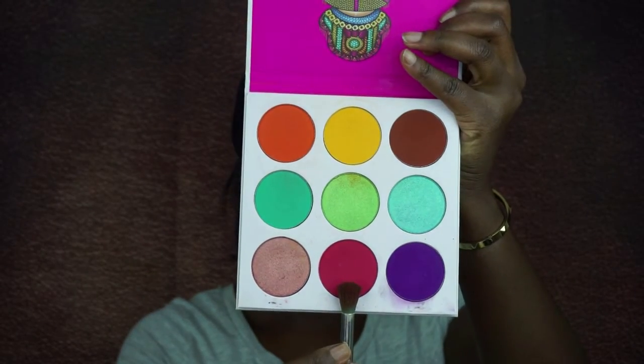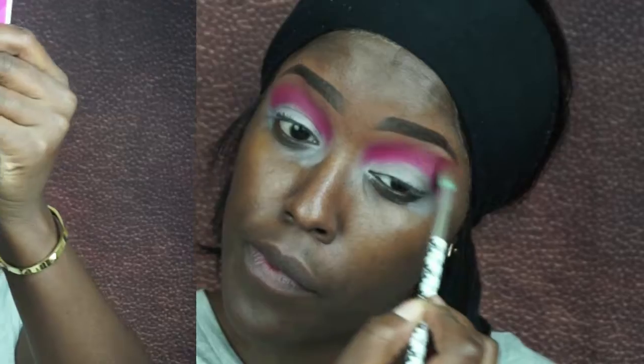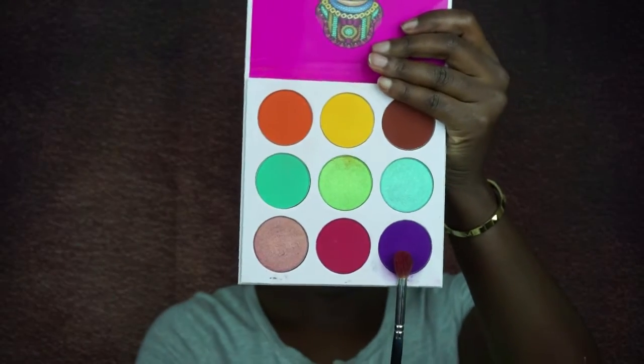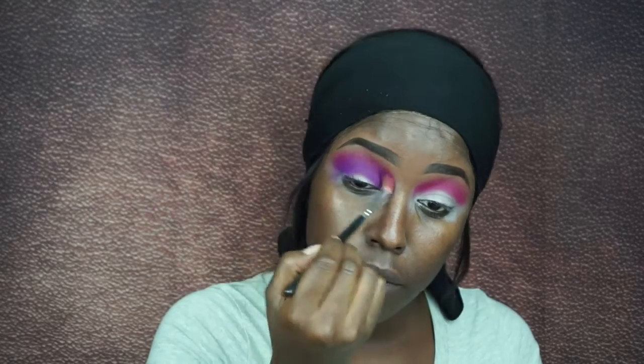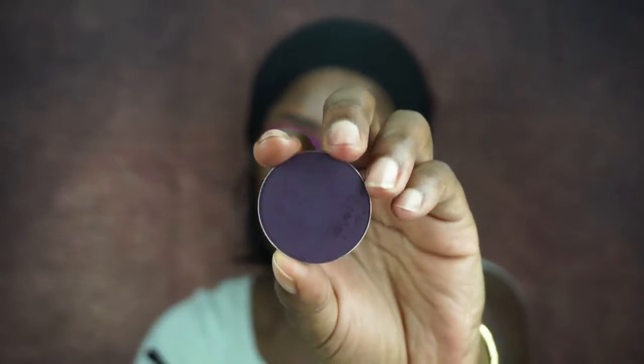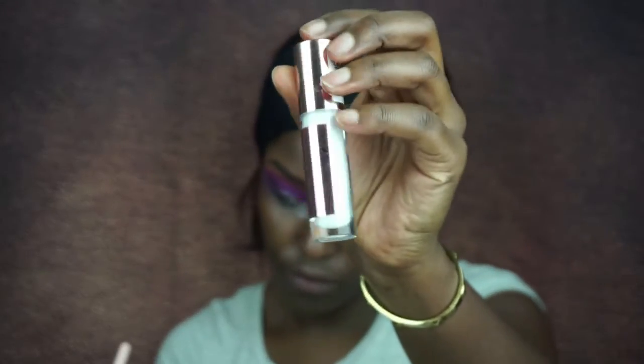I'm taking the Zulu palette, and the first color that I'm taking is this pink color, and I'm blending it above my crease, as you can see. Now I'm taking this purple color, and I always start at the outer V of my eye and then drag it in, as you can see. Now I'm taking this one, Impress. It's also by Juvia's Place. I have this color for so long now.